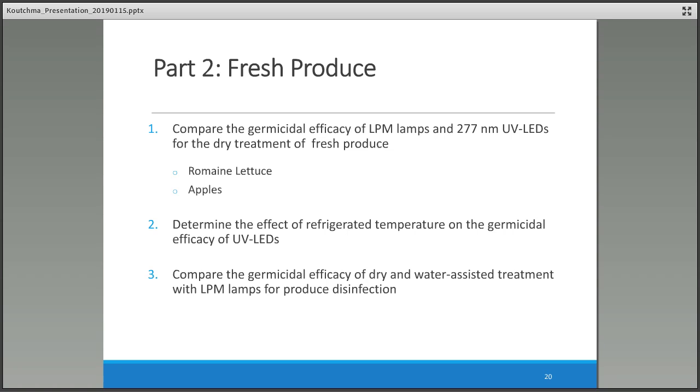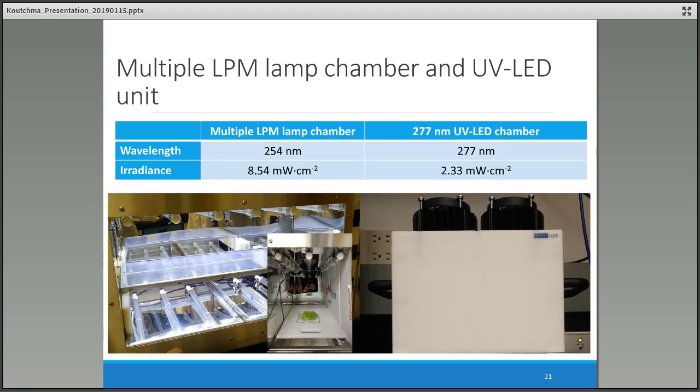The next step in our research was to compare the efficiency of low pressure lamps and 277 nanometer UV LEDs for the fresh produce itself. We used romaine lettuce and apples for this research. We also wanted to see if there is any benefit of using LEDs at refrigerated temperature, which is very typical in food production. We also compared the germicidal efficacy of dry versus water-assisted treatment with a low pressure lamp for produce disinfection.